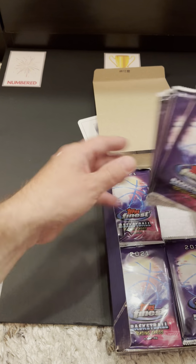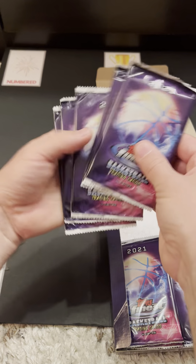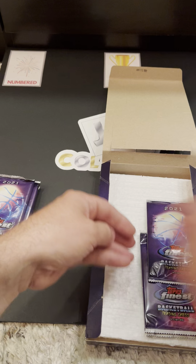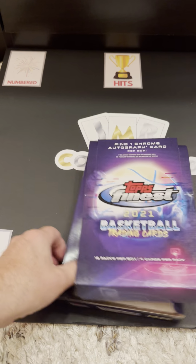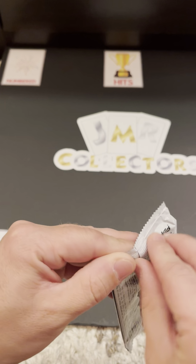So how many packs are these guys? 2, 3, 4, 5. 1, 2, 3, 4, 5. 1, 2, 3, 4, 5, 6. Okay, we'll see what we got. The packs, you know, they're weird. It's fun. It's Topps Finest. The packs kind of feel weird.